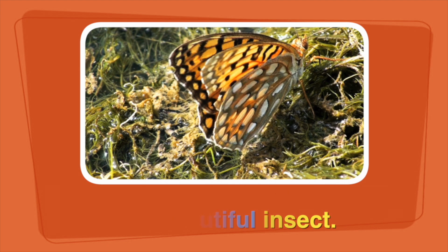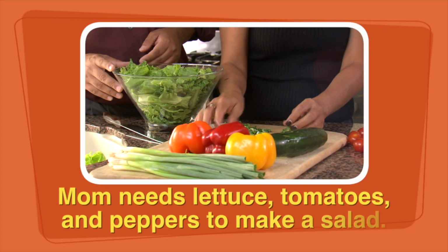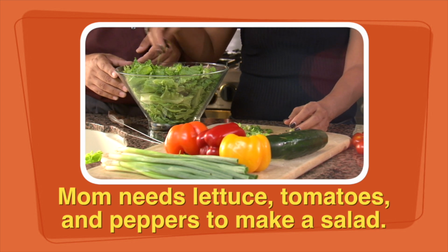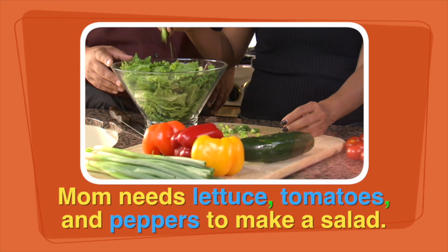We use commas to separate nouns in a sentence too. A noun is a person, animal, place, thing, or idea. For example, Mom needs lettuce, tomatoes, and peppers to make a salad. Commas are used to separate the list of nouns: lettuce, tomatoes, and peppers.